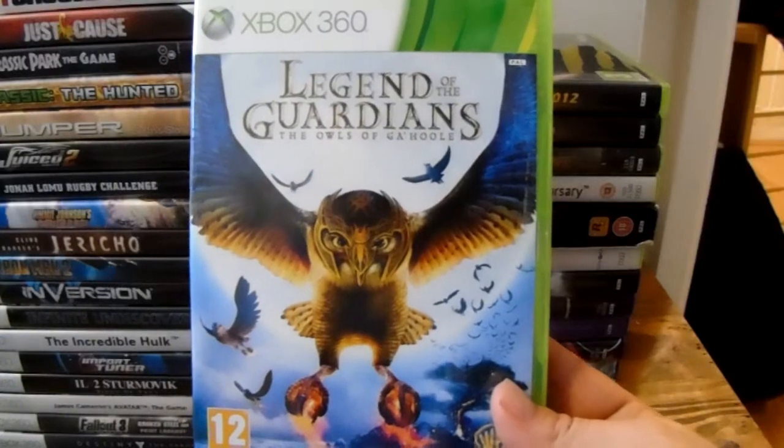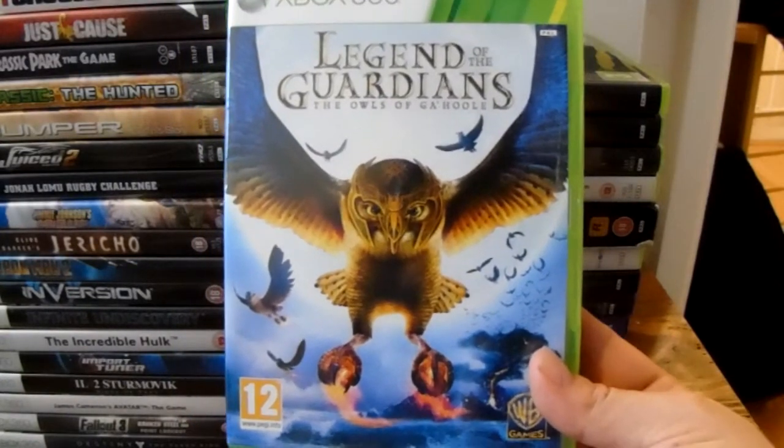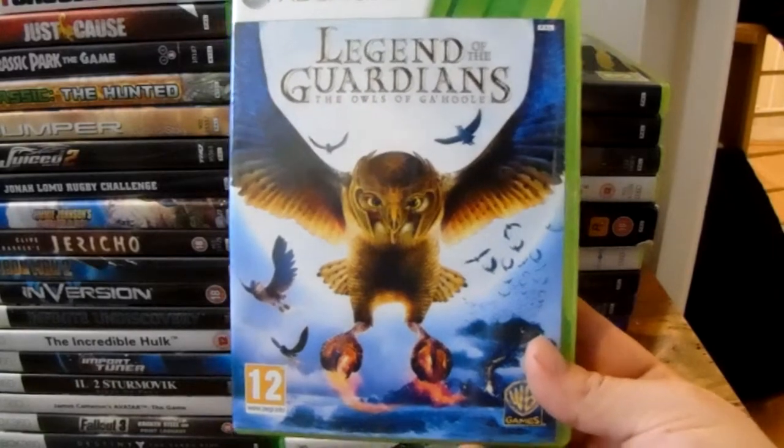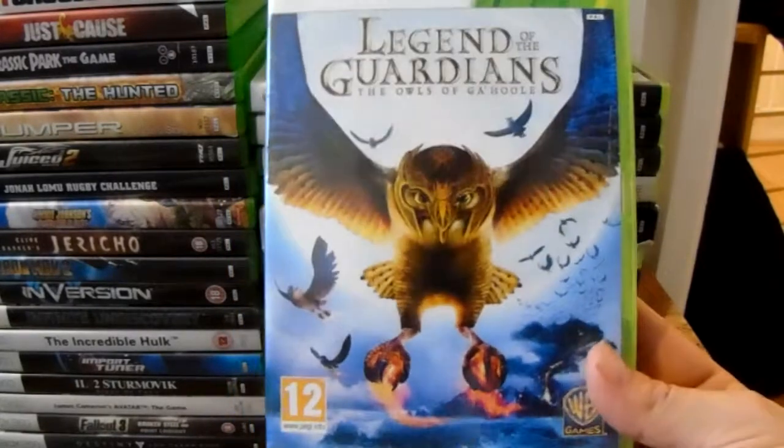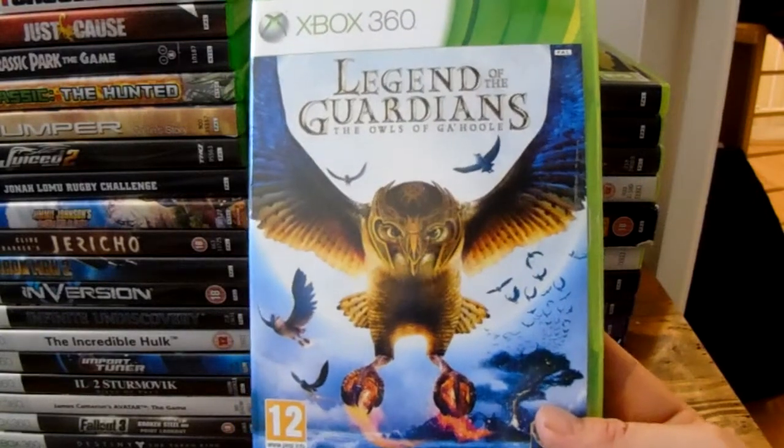Legend of the Guardians, the Owls of Ga'Hoole. Yeah, it's pretty much like a little flight game. It's alright, yeah. If you like flight games with planes and stuff, this is like a cheap version with owls.